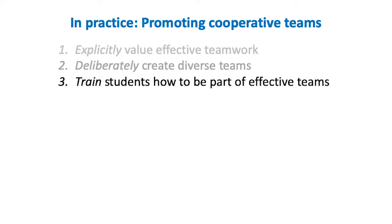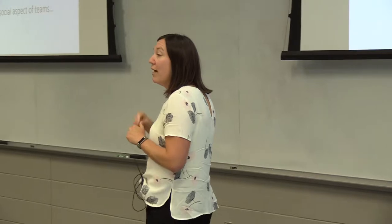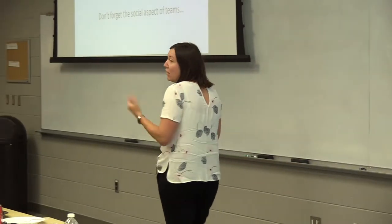We're going to train them, help them understand why teams are important and how to be part of them. And remember we said that learning is a social thing. So the very first thing we do when we put them in these teams is a social activity. We give them Venn diagrams and we say, get to know each other. Things come out where they talk about how many siblings they might have, or whether they have a pet, or the place that they grew up, right?